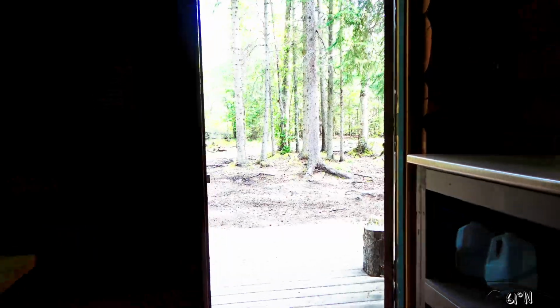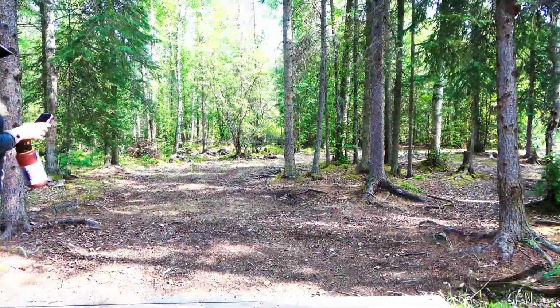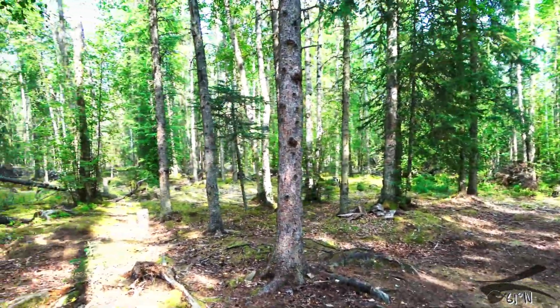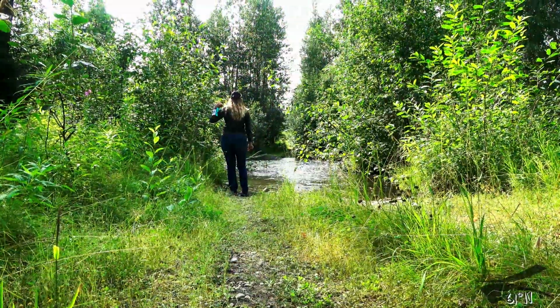The trees surrounding the cabin block the wind, and the road that accesses the cabin starts at the Sterling Highway and crosses Big Indian Creek here, just down from the cabin.